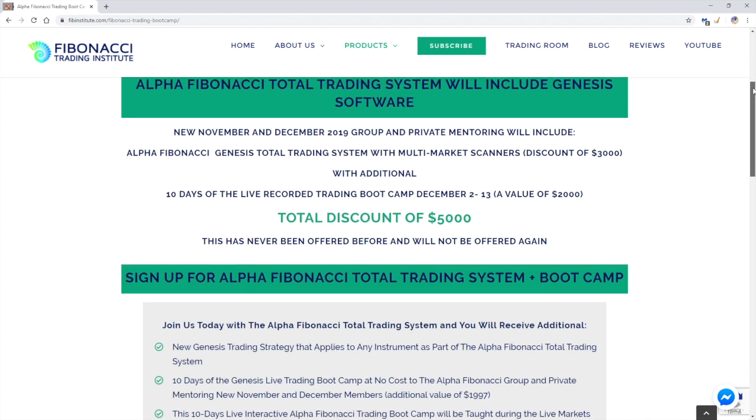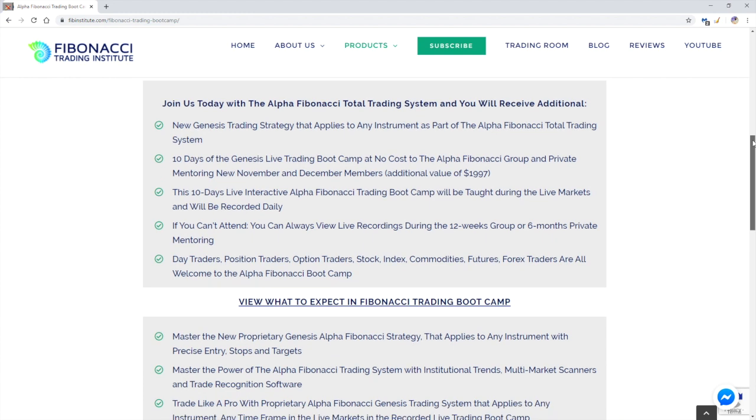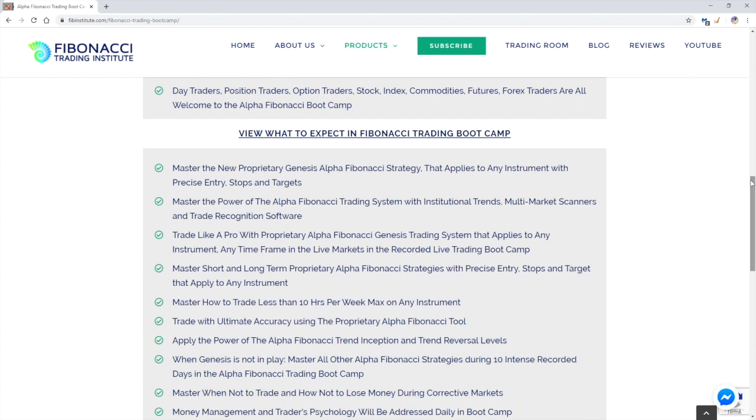So in these 10 days of live, interactive bootcamp, you will be mastering the brand new Genesis software and brand new Genesis strategy. This Genesis strategy can be applied to any instrument, any time frame, with precise entry, stops and targets. You will master how to trade with institutions, with multi-market scanners and trade recognition software.